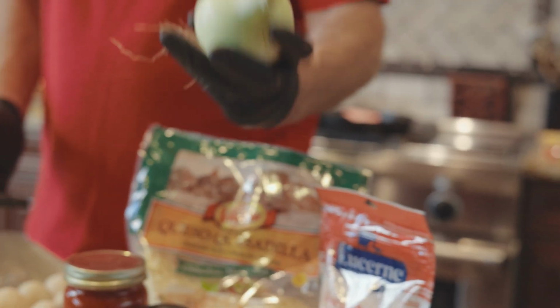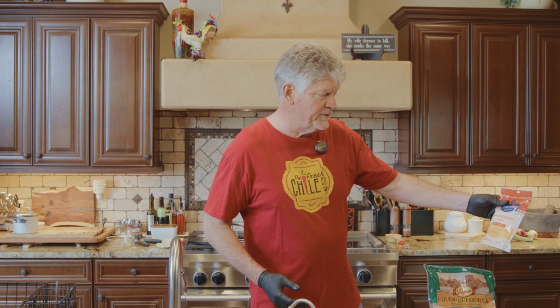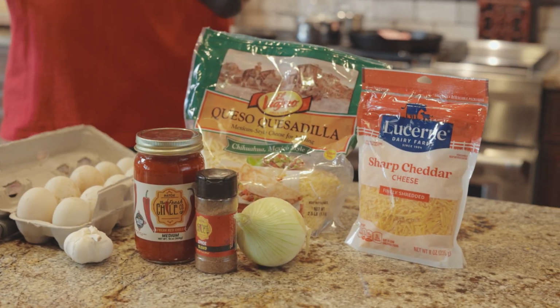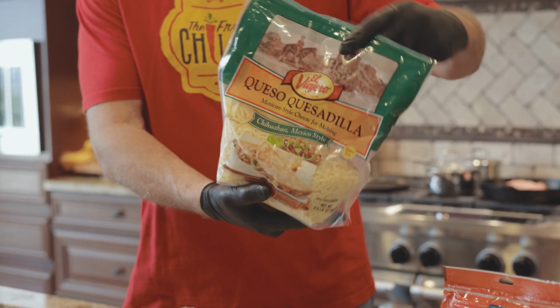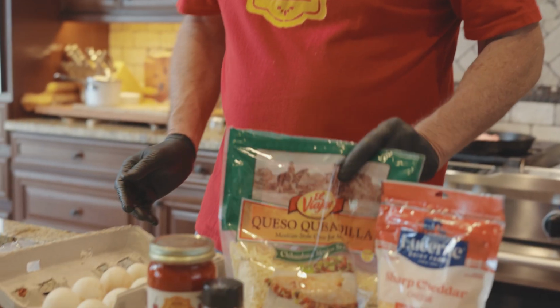I got a Hatch onion here. Any onion will do. Hatch onion is better. You'll see. And some sharp cheese. Medium sharp is fine. Even a mild cheddar is fine. And then you want some white cheese on top. It could be, this is a Mexican white cheese. You could also use Munster or even mozzarella, grated.